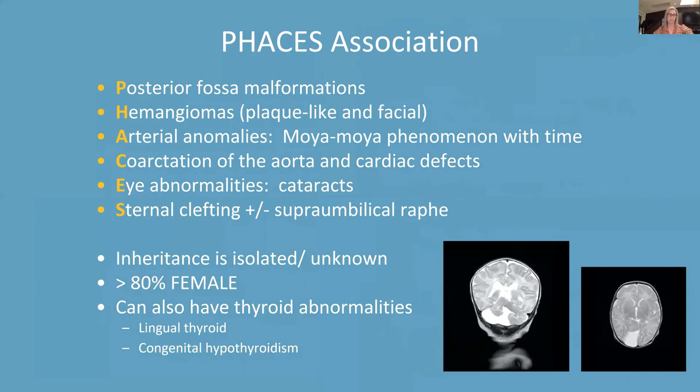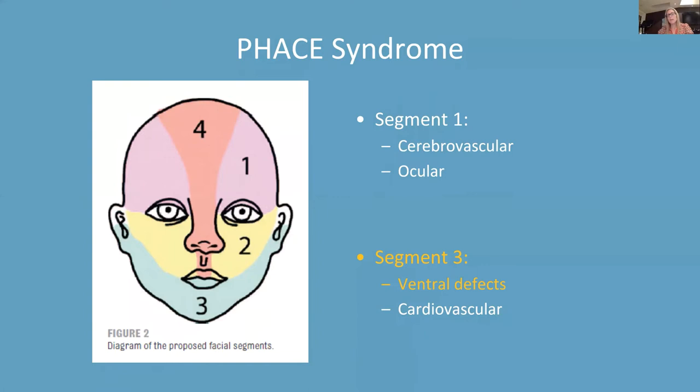Next slide. So let's talk a little bit about FACES. I think the preferred term is FACES association as opposed to FACES syndrome. Oh, let's go back one slide if we can.